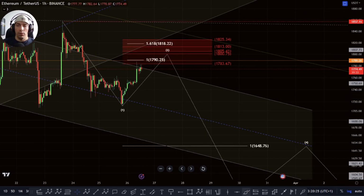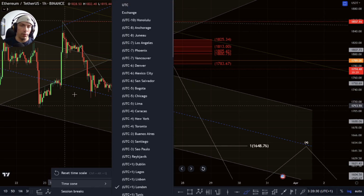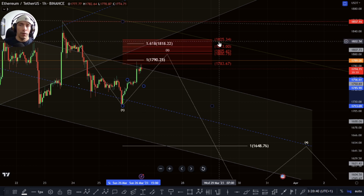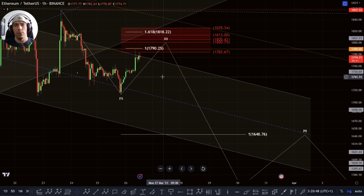If, however, we do just get this as a three-wave move up here, A, B, and C, I mean, potentially we could come up a little bit higher here. Basically, this one-to-one is the 1790. The 1618 would actually bring us up towards this zone of the 786 up here. Potentially we could actually look to move up into this and then look for rejection from that point. So keep an eye on these zones.